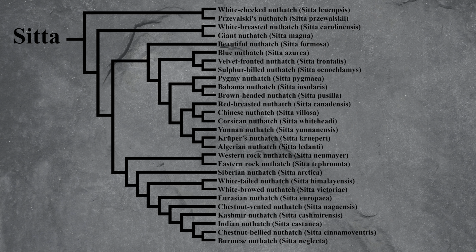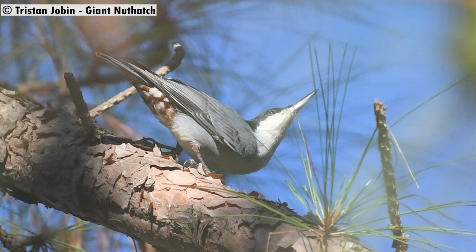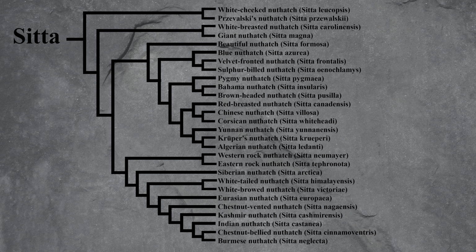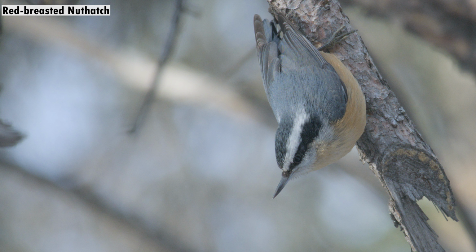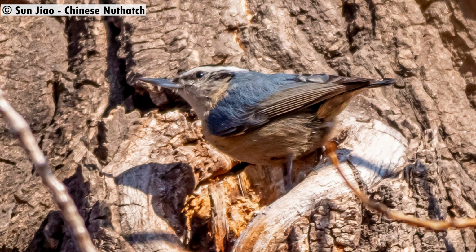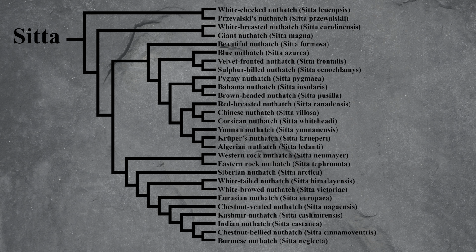The intragenus relationships within Sitta are muddy and complex. For instance, Sitta carolinensis, the white-breasted nuthatch, was phylogenetically determined to be sister to Sitta magna, the giant nuthatch of Southeast Asia, suggesting that the white-breasted nuthatch colonized the New World separately from the other American nuthatches. This pattern repeats with the red-breasted nuthatch, which is sister to the Chinese and Corsica nuthatches, though the other 2 North American species are sister to each other.